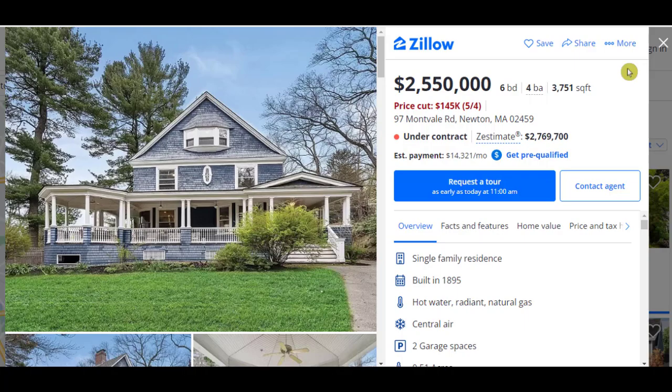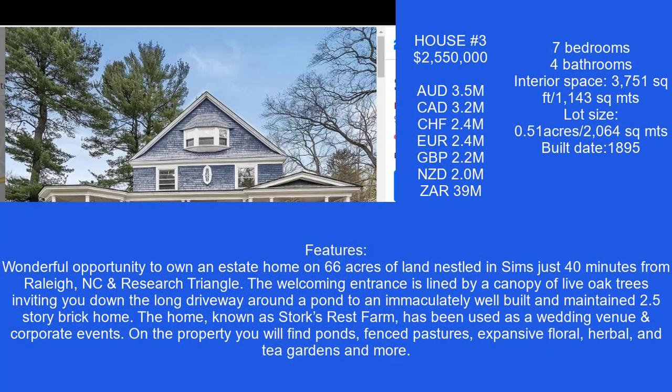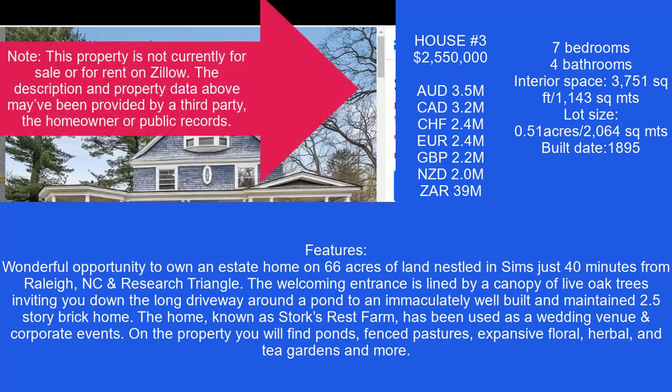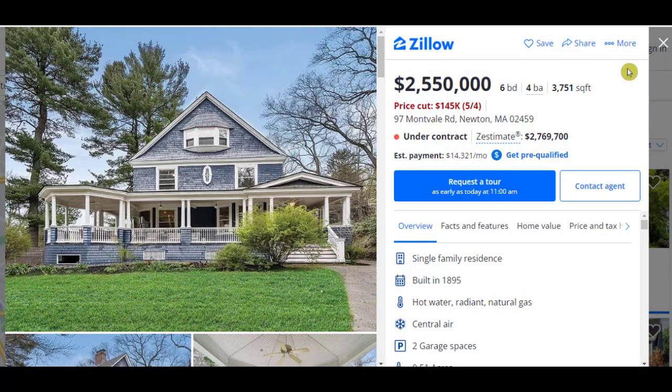Our next home is located in Newton, Massachusetts. It's going for $2.5 million approximately, six bedrooms, four bathrooms, over 3,700 square feet, sitting on a little over half an acre of land. It was built in the year 1895. Let's take a virtual tour of our third fantasy dream home.